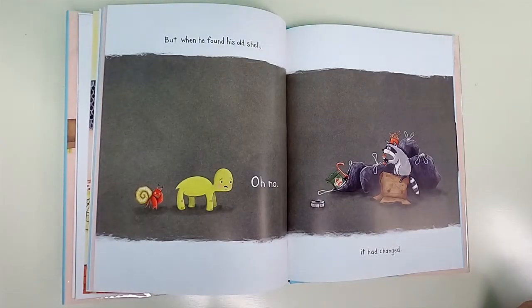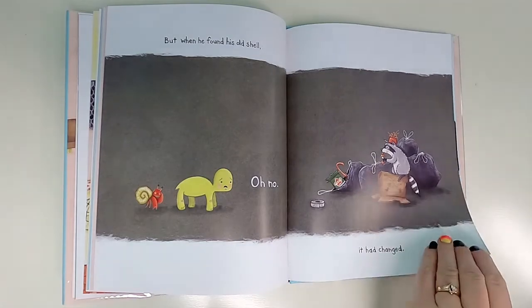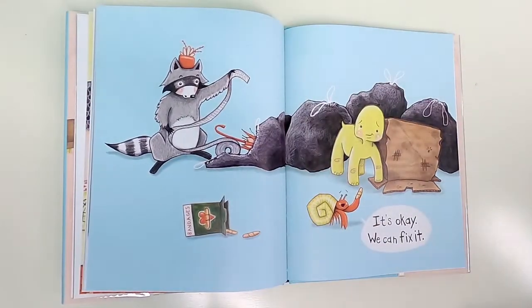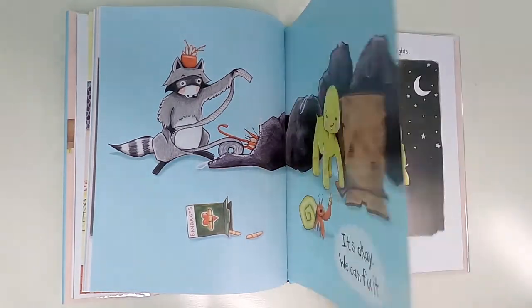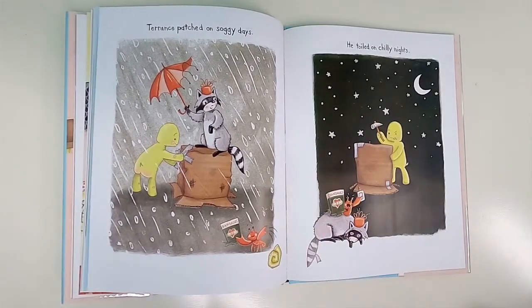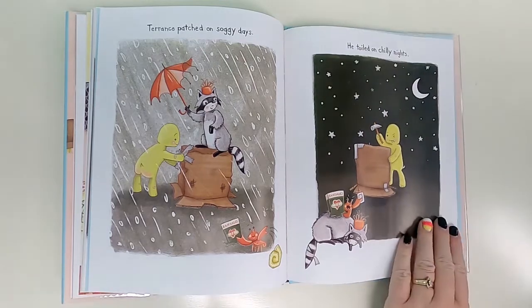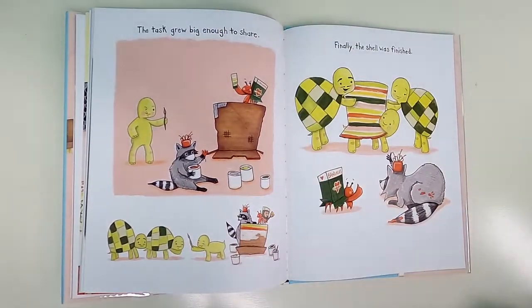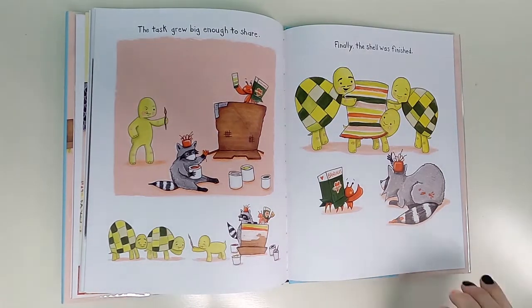But when he found his old shell, oh no, it had changed. It's okay. We can fix it. Terrence patched on soggy days. He toiled on chilly nights. The task grew big enough to share. Finally, the shell was finished.